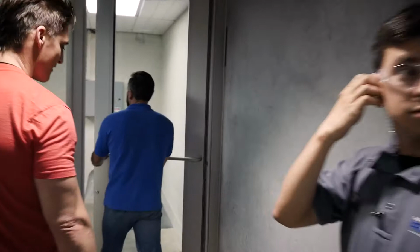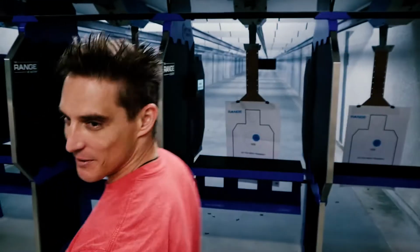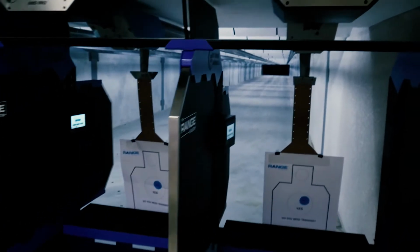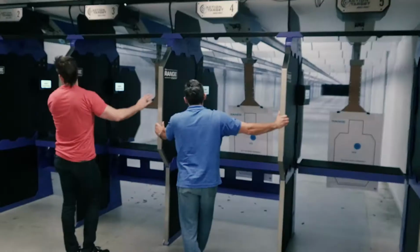Oh, nice. You see this stuff? This is our 100-yard rifle bay. Oh, I remember that smell, dude. It's been a while. Yeah. 100 yards, 5 positions. We have a total of 38 positions, and 5 of them are here at the 100-yard line.